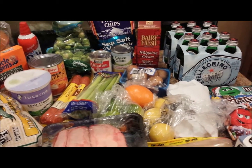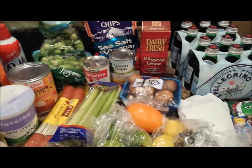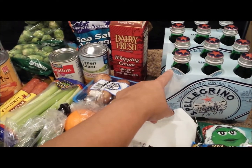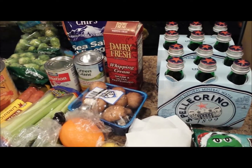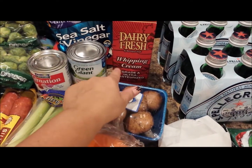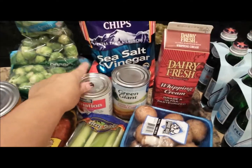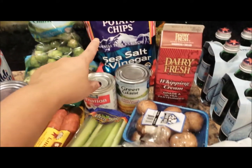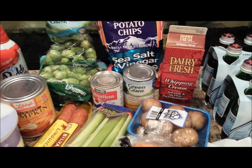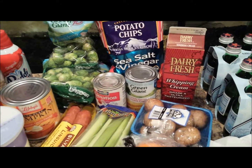Okay, so this is round 2 of groceries, and I'll just do a little quick grocery haul before I put things away. Here I have Pellegrino water that I'm just going to set out at the beverage station that I put out. And here I have just whipping cream, sea salt and vinegar chips. I love this brand right here, Tim's. And that's just going to be put out with the snacks prior to the dinner, just to kind of tide folks over and whatnot.